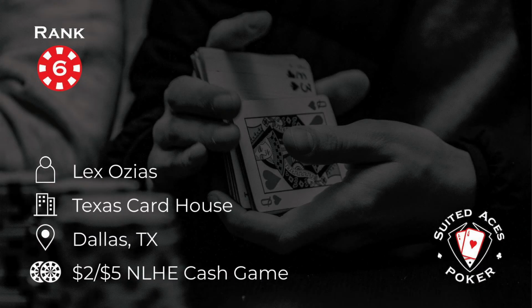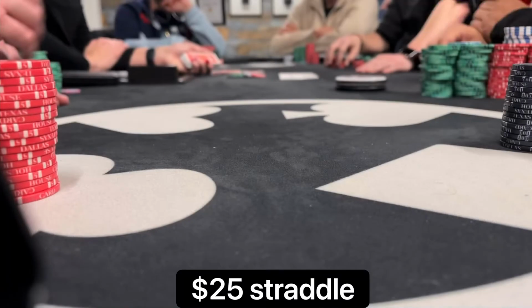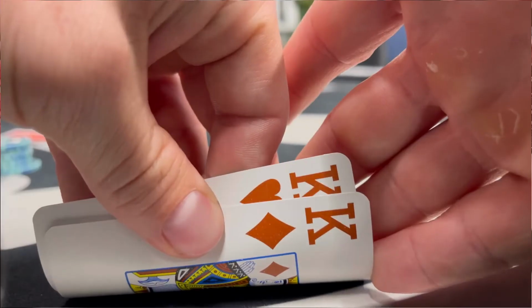At number 6 this week, Lex Ozias. Lexo is playing in the 2-5 game at the Texas Card House in Dallas. And we needed to double check and triple check the board on this one. At 11:53 p.m., there's a $25 straddle under the gun. There are 3 callers, and I'm in the big blind with pocket kings.